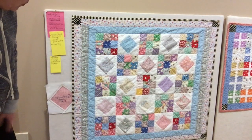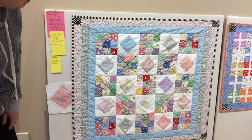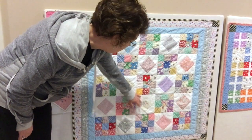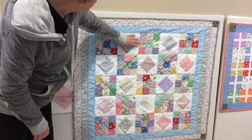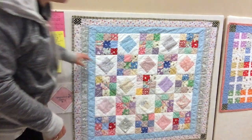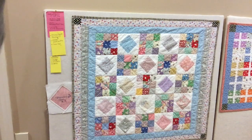I think I'm going to do that more. You'll see on the next two quilts differently, but I did them before. There's a cute little bunny fabric here. I tried to choose fabrics that had some black in them actually, so they would pick up the black in the border a little bit. And I'm really excited about it.